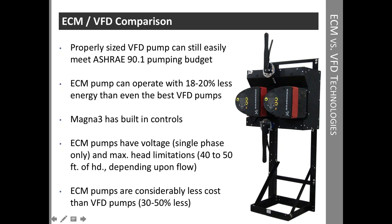So this would be an example on the right here of an ECM pumping system, a dual head in this case, built-in controls, and a lot of features that we already need. There are some limitations, though. In this case, we have single phase only. So if we need a three-phase system, the watts are just so low and the amp draw is so low that they aren't even available in three-phase. And we do have some head limitations, and I'll show you that coming up with a chart.